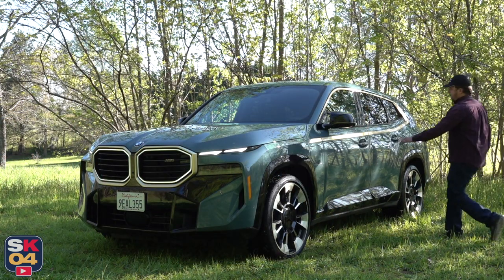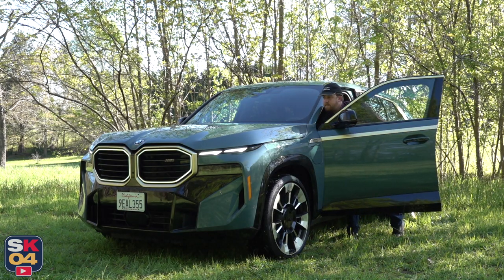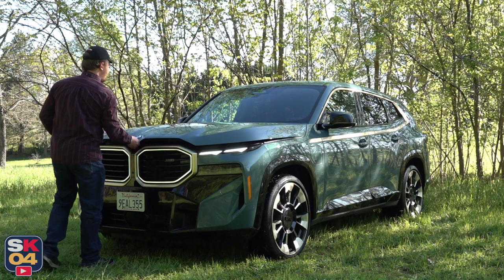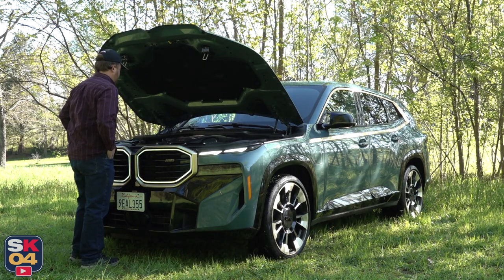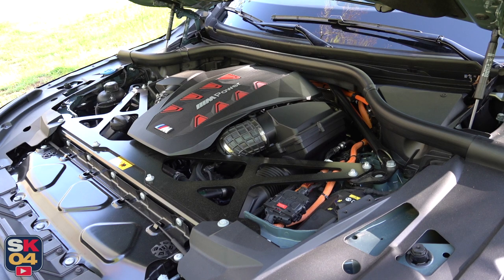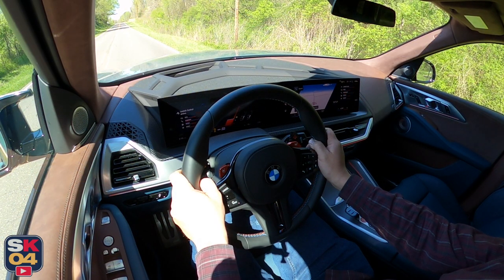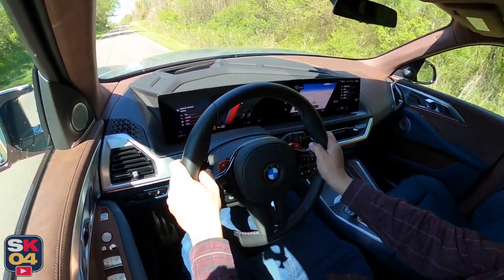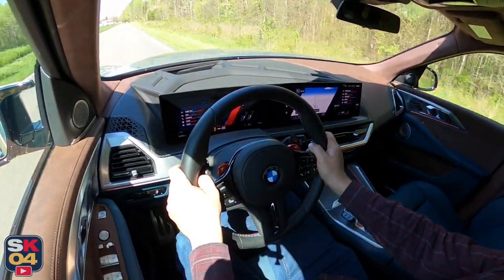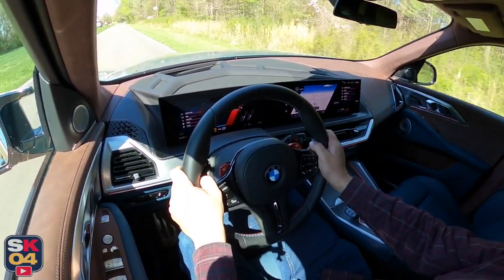The XM is fitted with a newly developed plug-in hybrid powertrain. It consists of a twin-turbocharged 483-horsepower V8 engine and a 194-horsepower electric motor. Together, they generate a maximum system output of 644 horsepower at 5,400 RPM and 590 foot-pounds of torque between 1,600 and 5,000 RPM. Power is channeled to the road via an MXDrive all-wheel drive system. The combination of an electric motor and an 8-cylinder engine produces immense, instantaneously available power that's sustained throughout the rev range. The M hybrid system also enables purely electric driving with a range of about 30 miles.